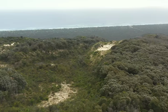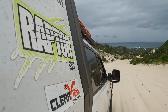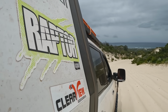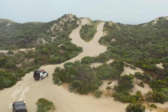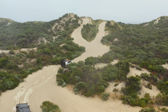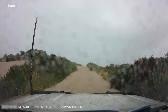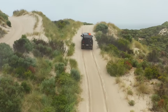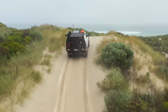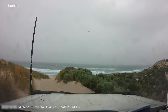Some stormy weather is rolling in as we crest the hill, and the Southern Ocean appears ahead. And while the main challenge here is getting back off the beach, it turns out getting onto it is almost just as difficult. Whoa, jeepers. Go cresting up over the top of the first little dune. Look at that. Sensational. Big old south coast.